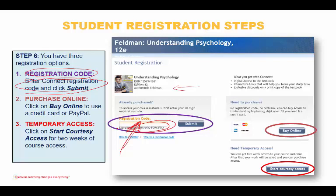Now, if you did not get your code, which gives you access to the digital textbook, interactive tools, and you can also get a discount, then you'll need to purchase it online. You can still go to the bookstore and get one, or if you are paying out of pocket, you're very welcome to purchase it online by choosing Buy Online.